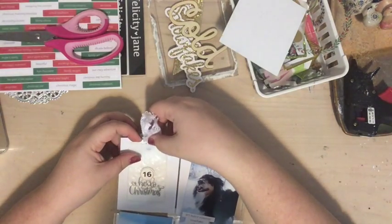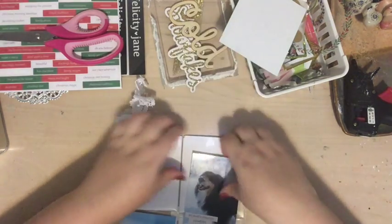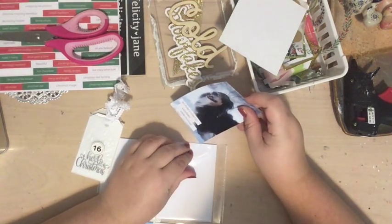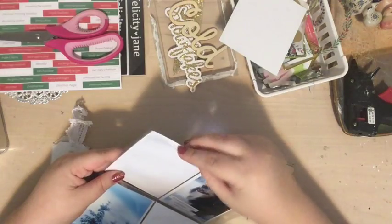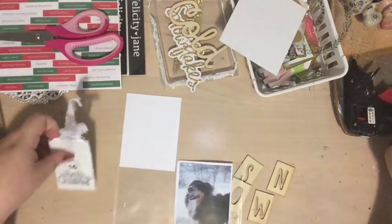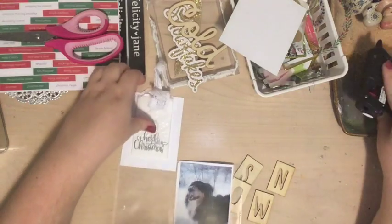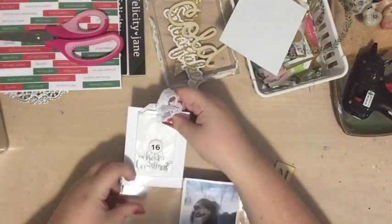So what I'm going to do is stick these photos. I'm not actually going to back them on anything just because I like the white paper that's already here. So for the photos, I'm actually going to just slip them in. For the bag here, I'm just going to add some glue and glue it down. I am gluing it fairly close to the top just because I want this to hang out.